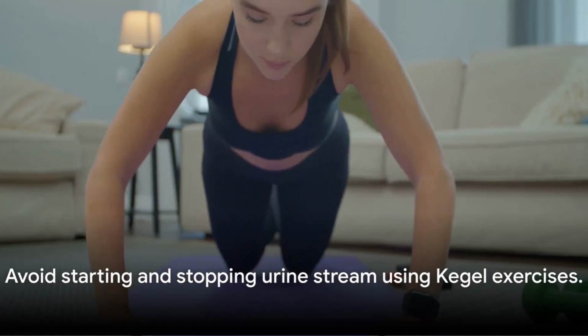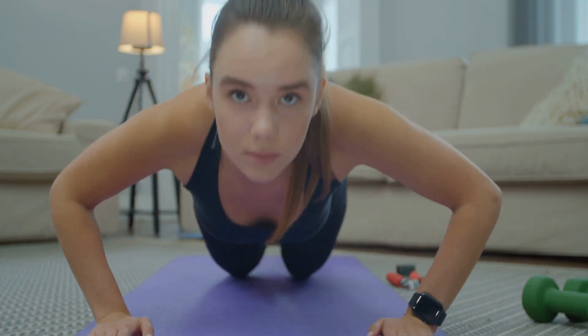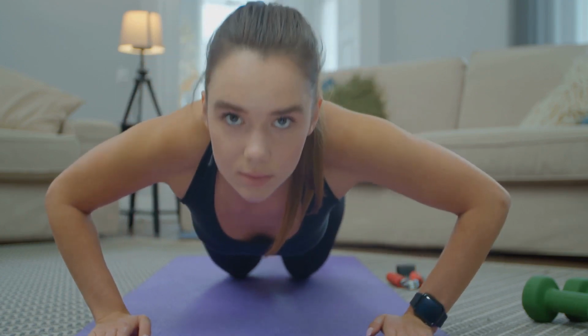Remember not to make a habit of using Kegel exercises to start and stop your urine stream. Doing so can lead to incomplete emptying of the bladder, increasing the risk of a urinary tract infection.